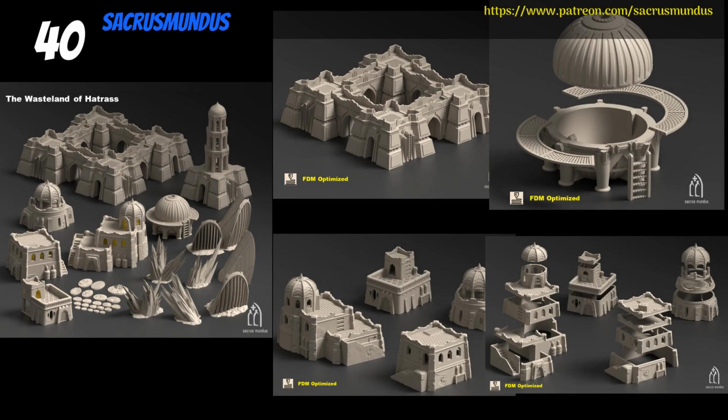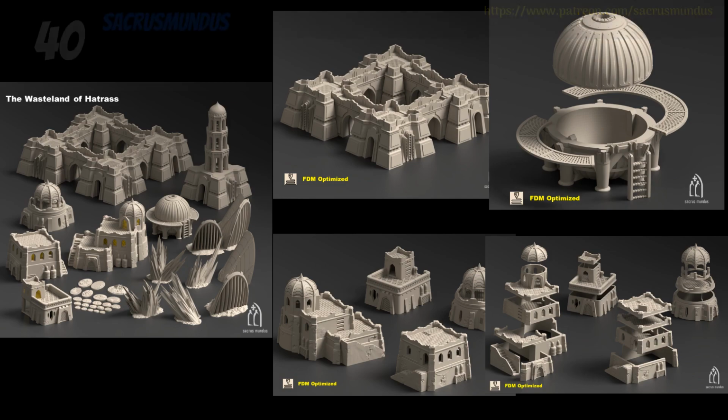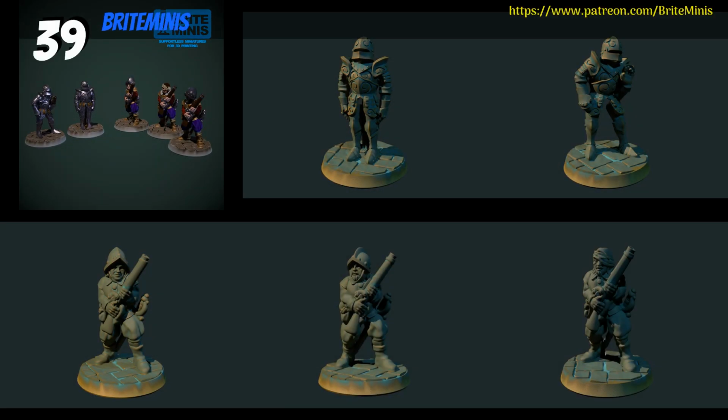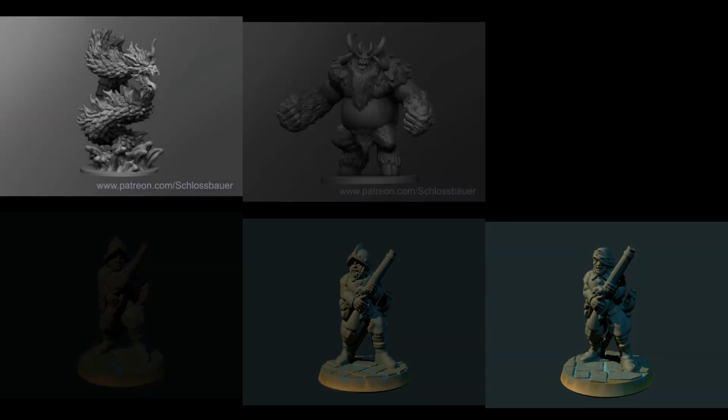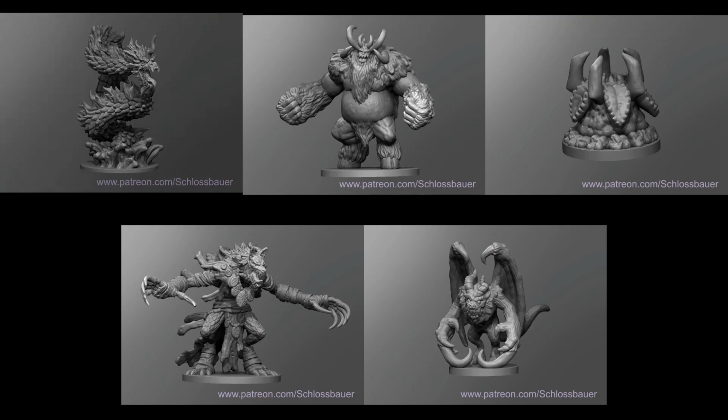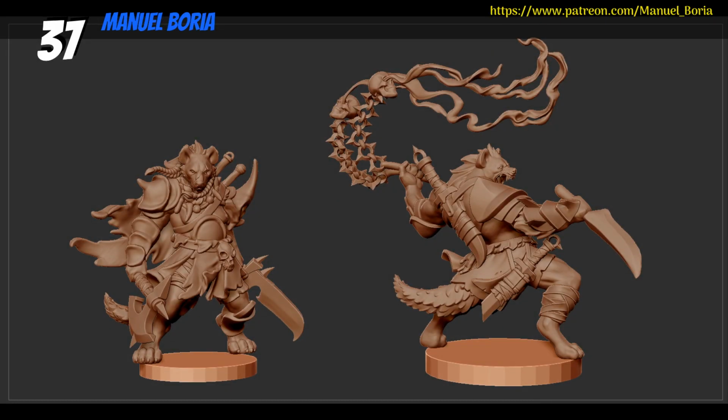The Wastelands of Hatras is the August release from Sacris Mundus. Here are 2 models in plate mail and 3 with muskets from Bright Minis. Here are 5 monsters Schlossbauer has released in the last week. This Knoll Matriarch and Flind are from Manuel Boria's September release.